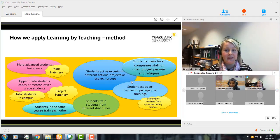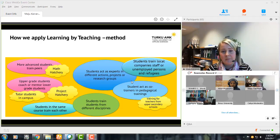So, as I just told you, we have tested and implemented this learning by teaching method in several ways. We have tested it so that our more advanced students train peers in our faculty, for example, in math hatchery. We have also tested it so that our upper grade students coach or mentor lower grade students. For example, they are tutors on our campus, or we are testing this method in our Project Hatchery concept as well.